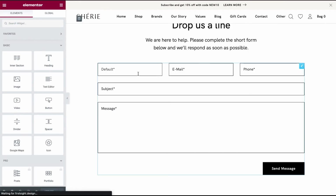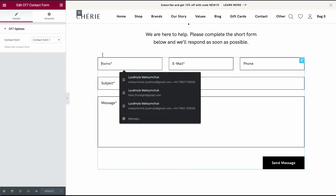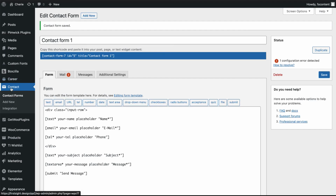Let's go back to our page, refresh. And here I can see that I changed the label to name. And here I can see that the phone input is currently optional. It's not mandatory anymore. So again, to make changes to your contact forms, you need to go to your admin panel, to the contact and contact forms.